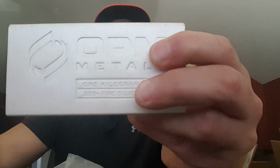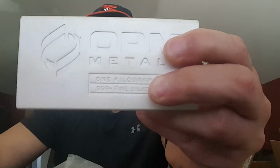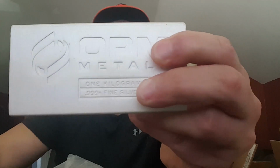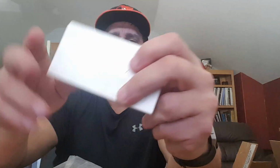I think you'll find that it's much more beneficial to purchase a single kilo bar than it would be to purchase 30 plus 1 ounce bars, or even 6 or 7 5 ounce bars. And on top of that, purchasing a single kilo bar will see you incur a much lower premium, right? You get them cheaper than you would if you bought a kilogram of silver in a piecemeal fashion. In other words, 32 1 ounce rounds or 1 ounce bars, or as I said, 6 or 7 of the 5 ounce.